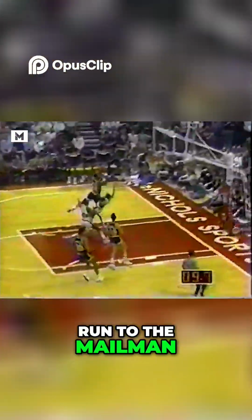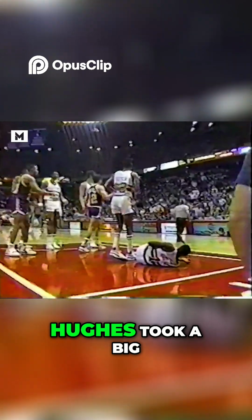run, to the Mailman, drives, hang it in, it counts, he's fouled. The Mailman delivers with 8 seconds left, and the Jazz are up 2, and he'll shoot a free throw. Malone streaking down the court, and he knows when Karl gets the basketball, he's going to go to the basket, and he goes in very strong. And I tell you what, Hughes took a big charge there. He tried to take a big charge, the biggest one. 8 seconds left in the game. A 2-point lead. 8 seconds for Denver.